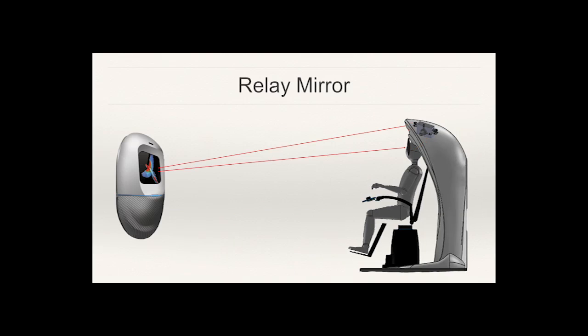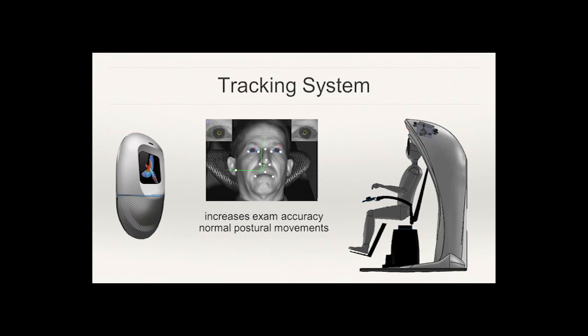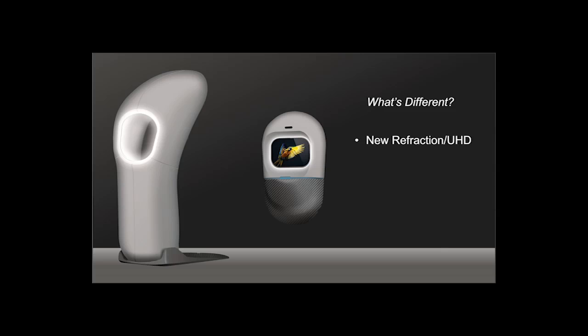The VisionOptimizer incorporates a tracking system so that this mirror is actually actuated and keeps the images perfectly centered on the center of the pupil during the exam. This greatly increases the accuracy of the exam and allows the patient to move about normally, with normal postural movements, without having to be rigidly immobile behind a phoropter. So that's the architecture of the VisionOptimizer and how it works.